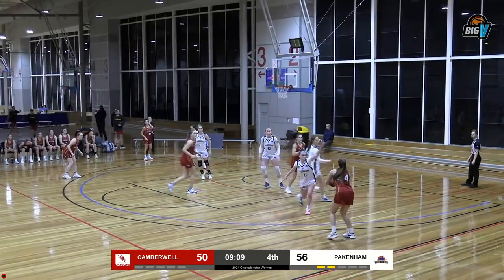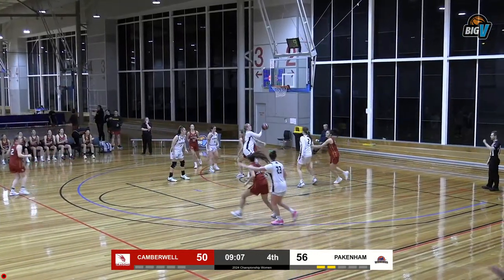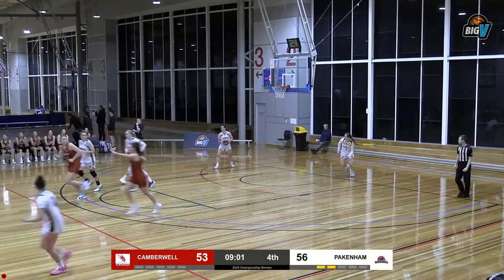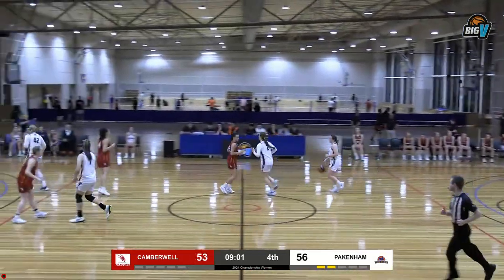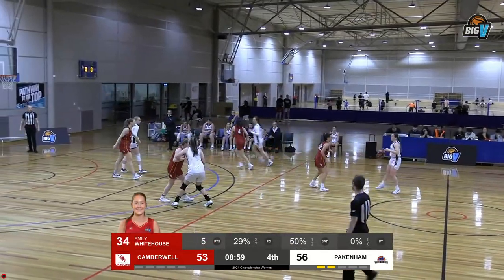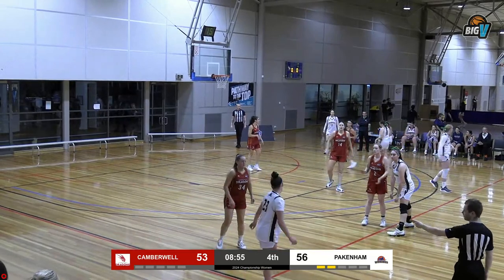Good flare screen for Valos. Nice, good penetration. Well, Valos gives it up to Whitehouse. Whitehouse drills it. Never a doubt on that one. I was about to say Valos should have kept going, but knowing where the shooters are is important and just trusting them. Second made three for Camberwell. Good hands by Whitehouse.